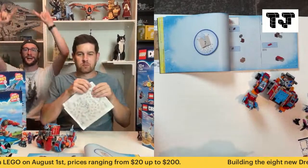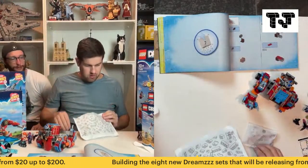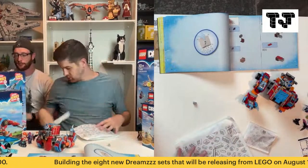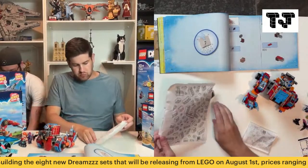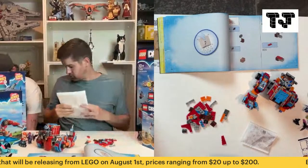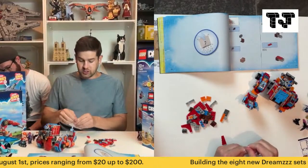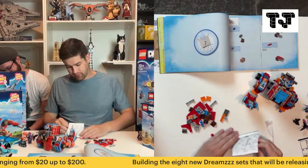But now, party time. Oh, nice. The paper bags are really nice for that. They give really satisfying tearing sounds. It's also just satisfying garbage. It's easier to throw away, that's for sure.